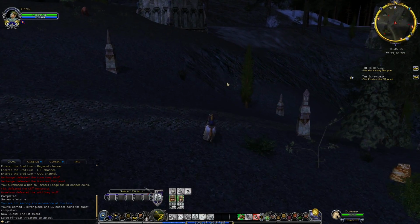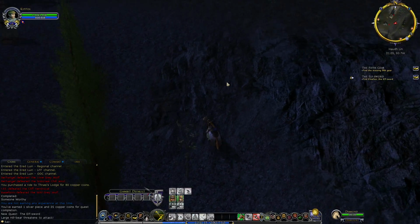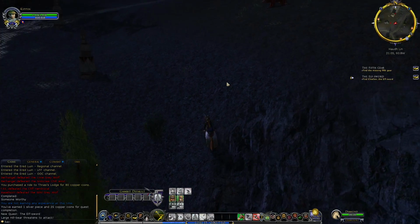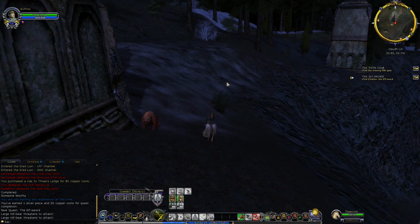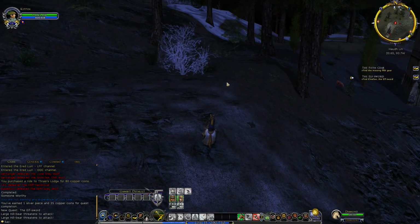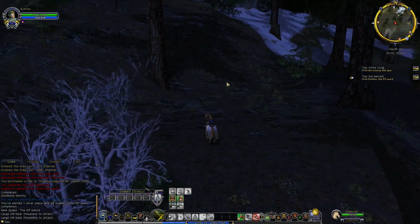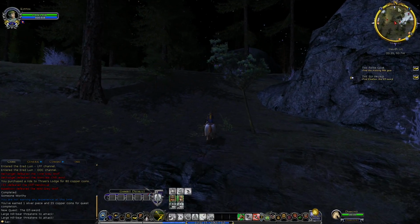I think they may have changed the elf prologue to begin near Thorin's Gate, if I'm not mistaken. I don't know, I really do have to go check on that. Or maybe once you complete any of the Dwarf Path epic quests for the prologue, then you can't do the elf ones? I don't know. I need to do a little bit more reading on that.